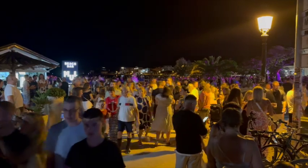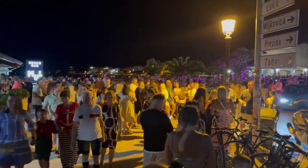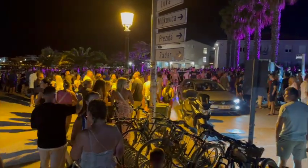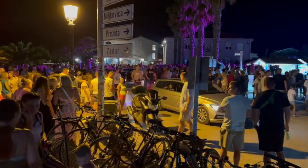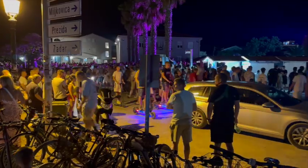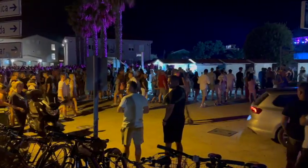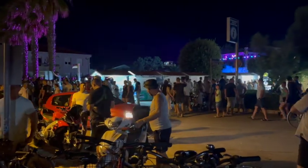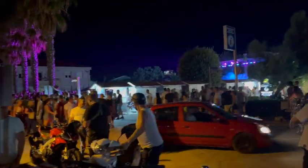So I just wanted to show you how lively the island gets at nighttime with the live music and the amount of people. So if you don't like this kind of scene, just keep that in mind that there are tons of people, tons of cars at night and even during the day, but not as much during the day as there are at night.